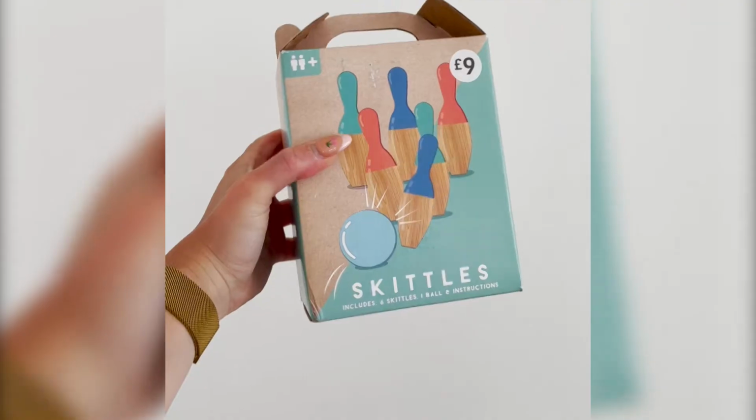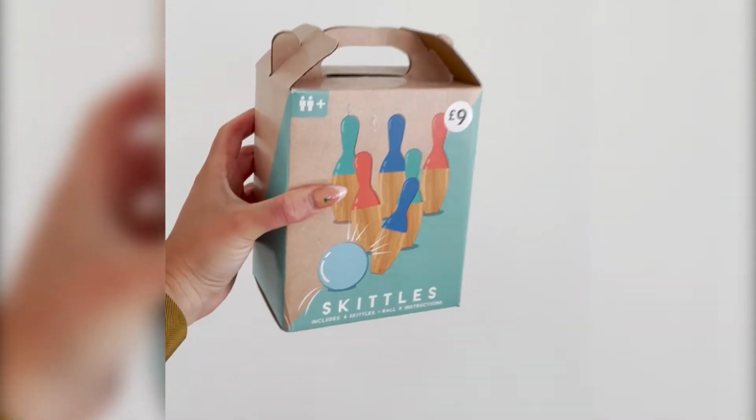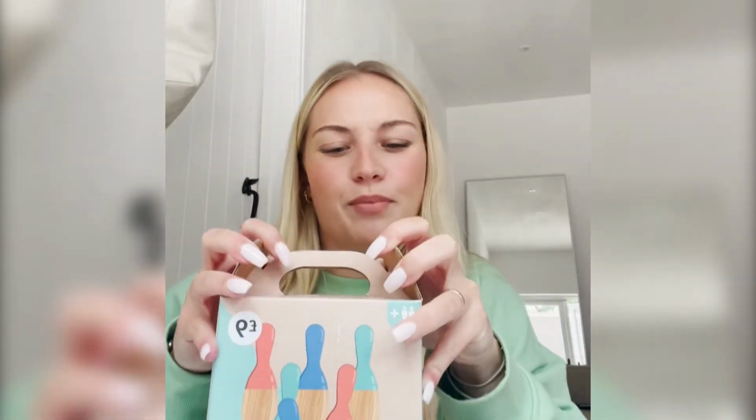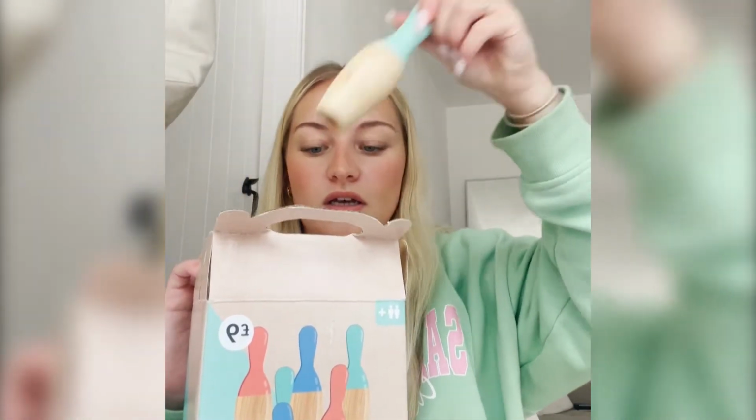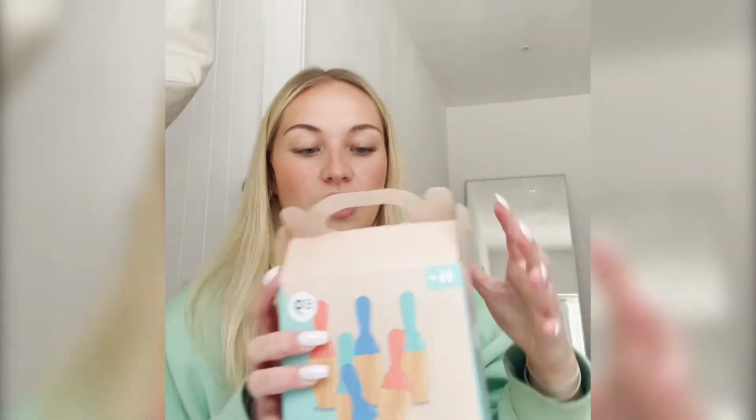Now there was loads of really great garden games, and this is only £9 and they're all wooden. Skittles? It's basically like bowling, isn't it? But it's really cute, and when you open it up, they're all wooden. I think the dog tried to chase this a little bit, but all wooden, and just really, really cute. And these will last, £9 and they'll last. And they're great for garden parties. There's loads of others. There's snakes and ladders and all those really fun garden games. These could tend to be really expensive, so I thought that was quite a bargain.